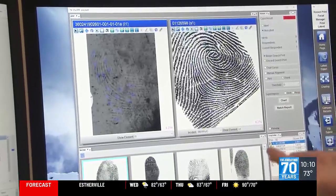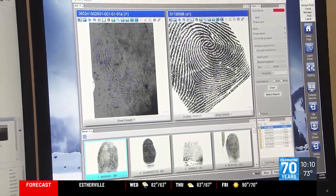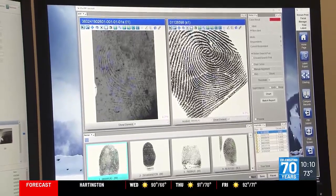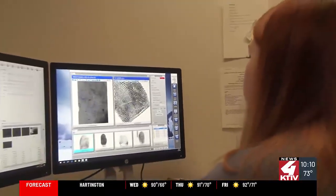The technology will also help them collect evidence that might be harder to see and process. The full spectrum imaging system was approved 4-0 by council with a price tag of just more than $80,000.